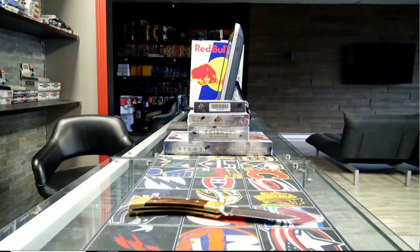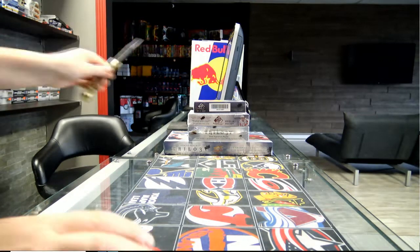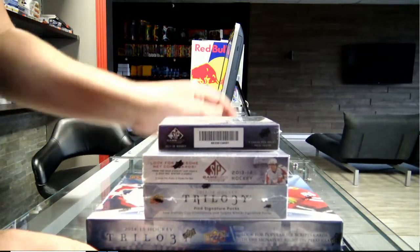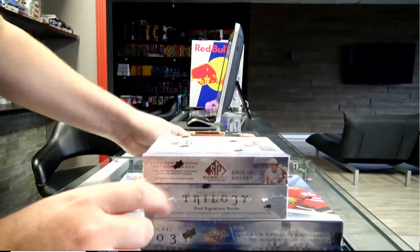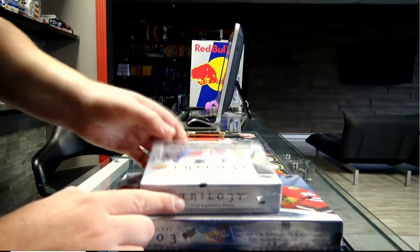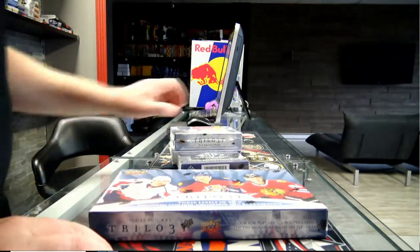Whip break 36-40. Small quad box break. Quad box break, here's what we have. All right, so SP Game Used 17-18, SP Game Used 13-14, Trilogy 17-18, and Trilogy 14-15. So four boxes. Let's do this. Good luck, everybody.